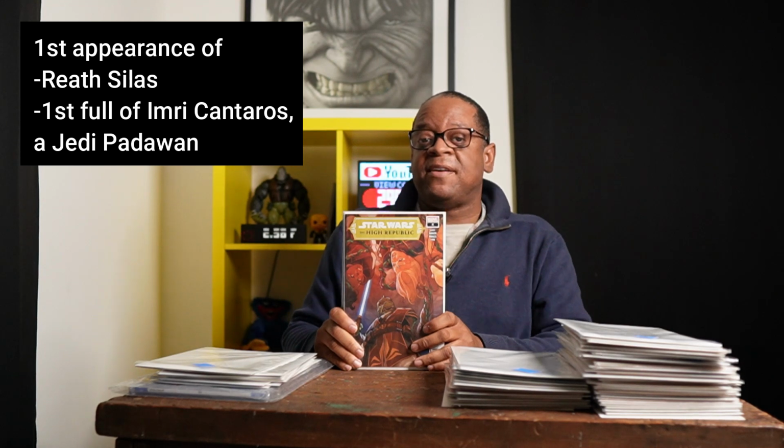Now I also have, I believe, 14 copies of number 4 here. This is the regular cover. This has the first appearance of a new Padawan. I forget the name, but once again, Star Wars High Republic. First series, full of first appearances.